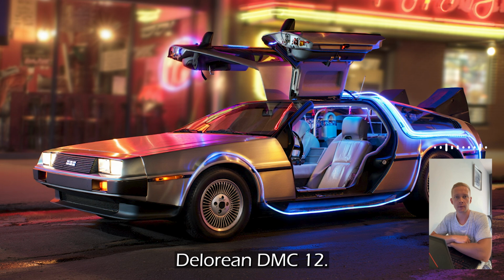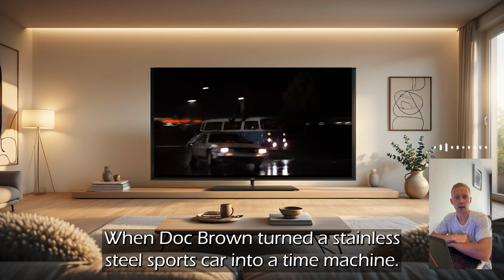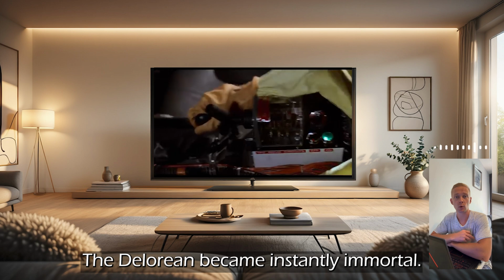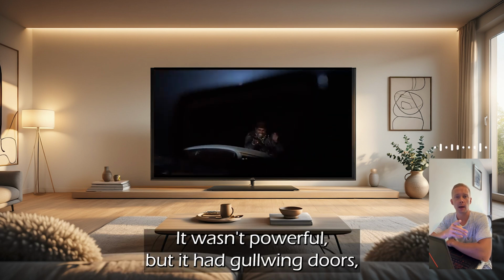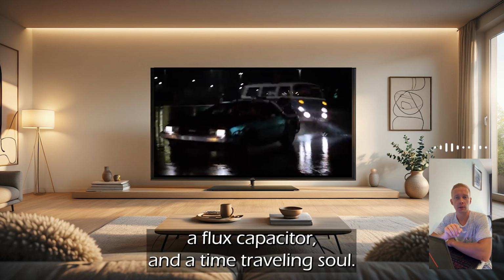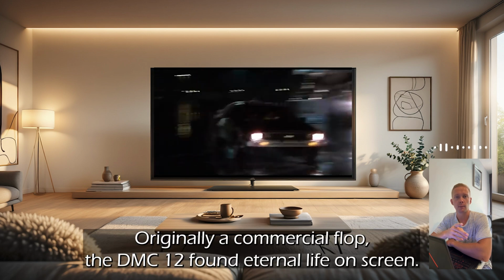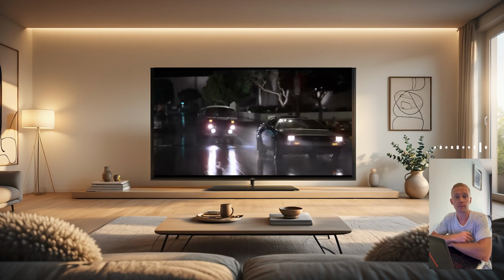DeLorean DMC-12, Back to the Future, 1985. When Doc Brown turned a stainless steel sports car into a time machine, the DeLorean became instantly immortal. It wasn't fast, it wasn't powerful, but it had gull-wing doors, a flux capacitor, and a time-traveling soul. Originally a commercial flop, the DMC-12 found eternal life on screen.